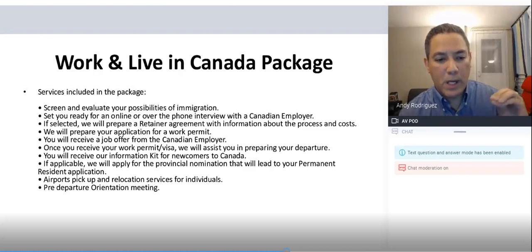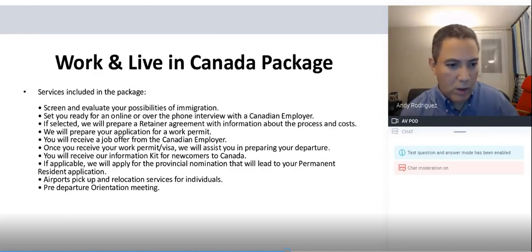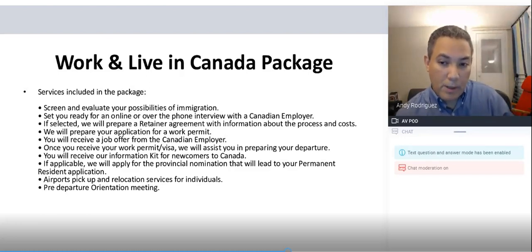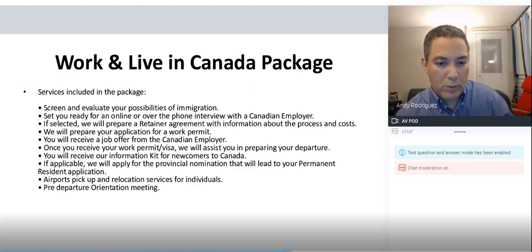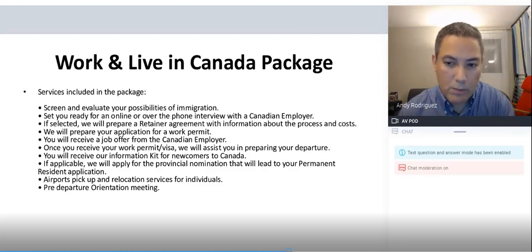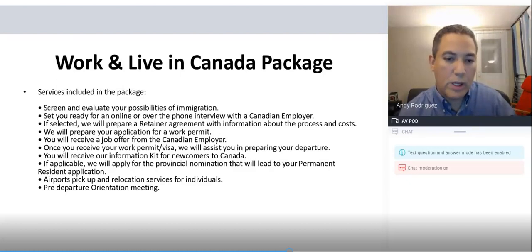We're going to give you information for newcomers in Canada: what information you need when you arrive, what to know when it comes to finding a school, all the basic information based on the city that you're going to be in. And also, if applicable, again, if applicable, you will be able to apply for a provincial nomination. In some situations that leads to the permanent resident application. In other situations, you're probably going to go for Express Entry. It depends on the situation. That's why we need to tailor this based on your needs and what we have available for you.